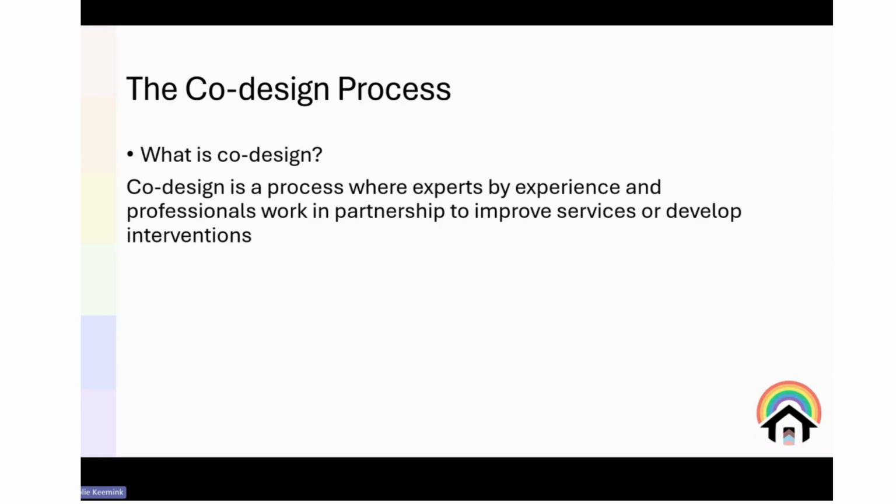And then the researchers were there to sort of shepherd the process to make sure that we stayed within the time limit we had, within the budget we had, and to ask questions that would make the group think about what direction they wanted to go in.